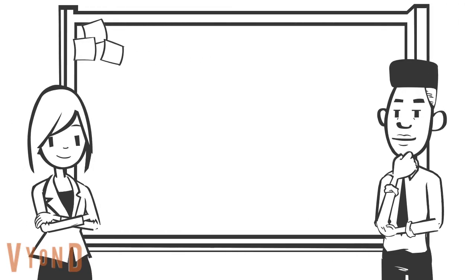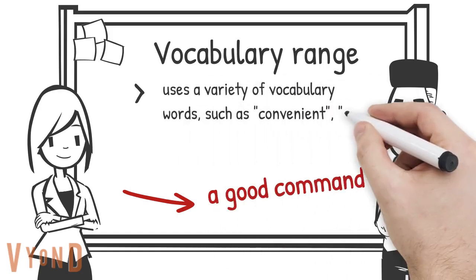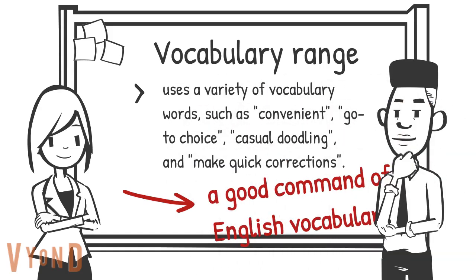Second, vocabulary range. The candidate uses a variety of vocabulary words, such as convenient, go-to choice, casual doodling, and make quick corrections. This demonstrates a good command of English vocabulary.